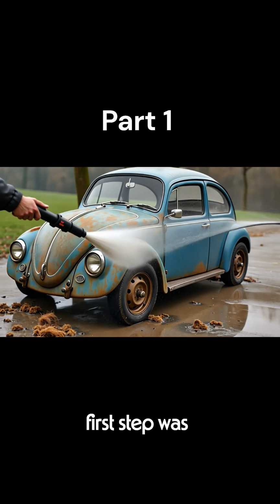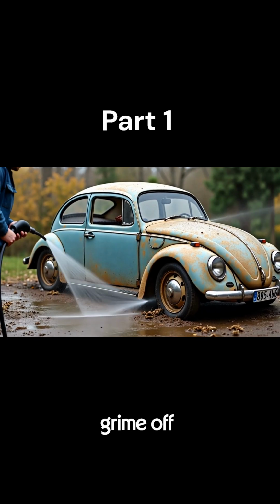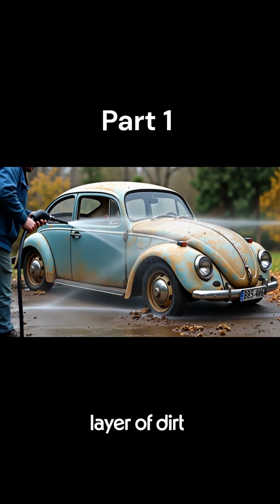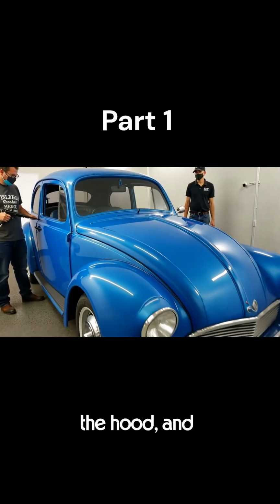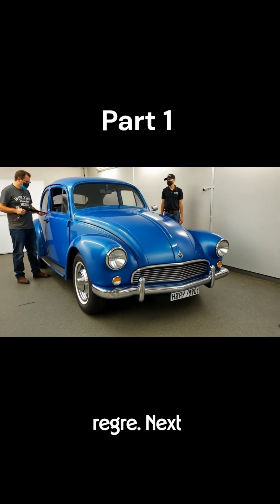Back home, the first step was cleaning. Armed with a pressure washer, I blasted decades of grime off Betsy. It was like peeling an onion. Layer after layer of dirt revealed new horrors: a mouse nest in the glove compartment, a family of spiders under the hood, and a smell I can only describe as eau de regret.